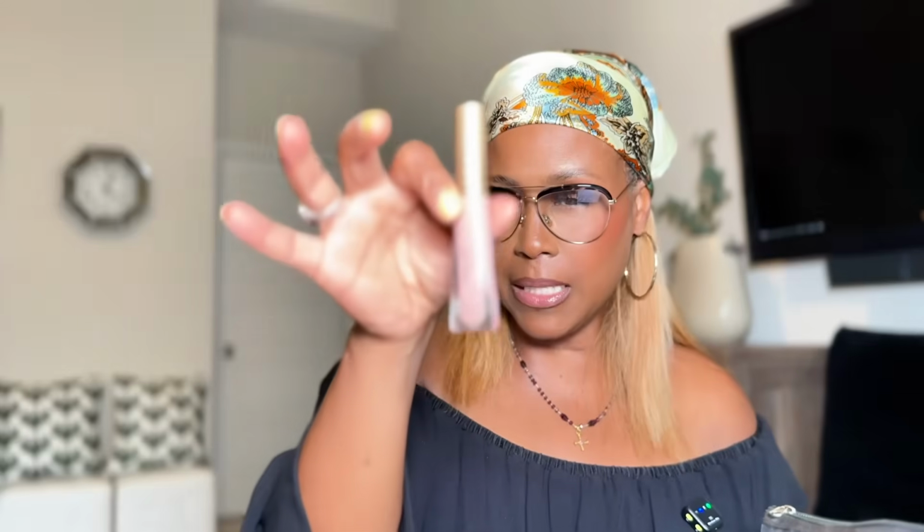And then the lip colors. I've got Honey Love by MAC lipstick. This is a lip color. Y'all can't find it, so don't ask. It is a matte pink lip color by Too Faced. They don't make it anymore, but it's a version of Honey Love, right? Very, very matte.